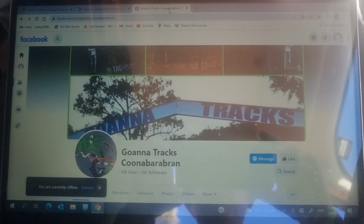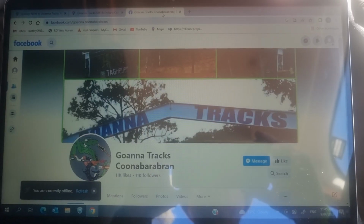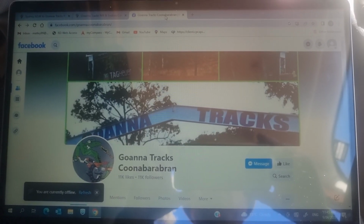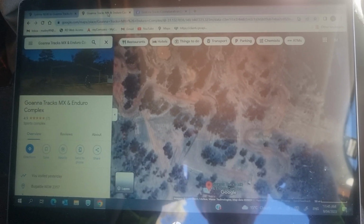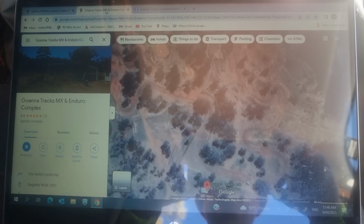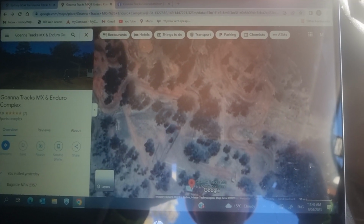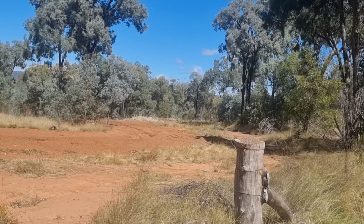They're not open all that often, but as usual with all the tracks, check their socials. This is the Easter weekend '23, and this is the first time they've opened this year. So this is the 3rd day in a row of the Easter break that they're open. And again, if you check the satellite view, you can get a good look at the tracks before you go.